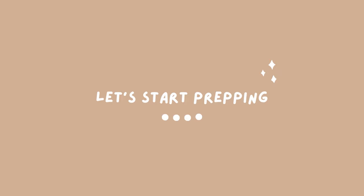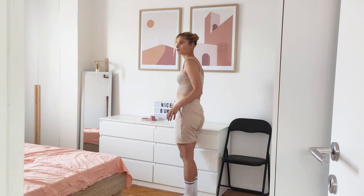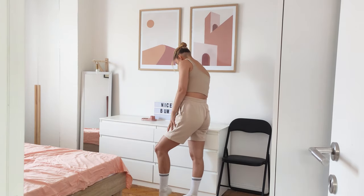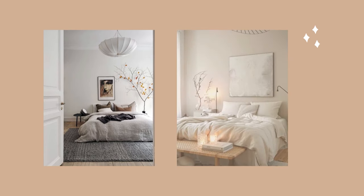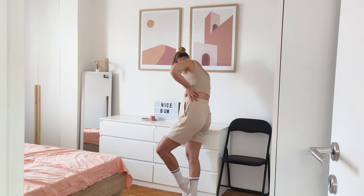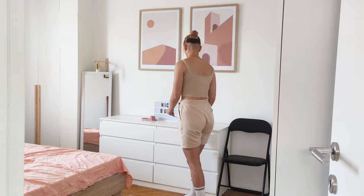Let's start by planning everything. What needs to be done, moved, and replaced. The inspo for my bedroom is just a cozy, Japandi, a little bit Parisian vibe, lots of textures, neutral palettes, and just natural materials and colors. However, I'm planning on working with what I have just by moving some furniture around and not spending money.